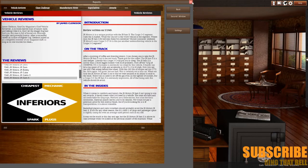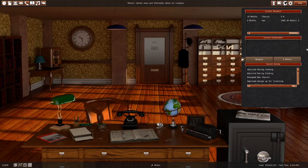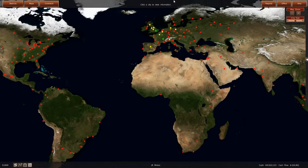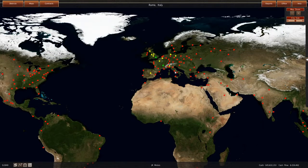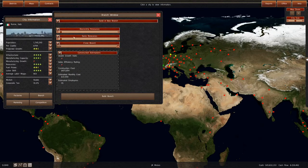Oh dear. So we may not sell many of those. We definitely need to get better engines. I really want to go into sports a lot more. We do have our new factory now, so let's open a few more branches. I think that's a great idea. Somewhere to shift our products.